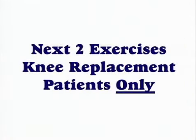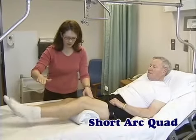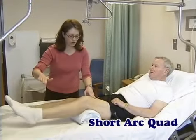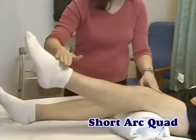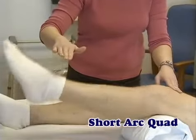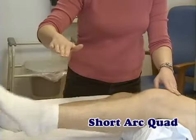Now the following 2 exercises are for knee replacement patients only, so hip patients, you want to skip these next 2 exercises. Okay, to the short arc quad. These are for knee replacement patients again. Knee patients, place your pillow under your knee while keeping your opposite leg straight. Straighten your knee while tightening your thigh muscle. Pause the video here and repeat the short arc quad 20 times.